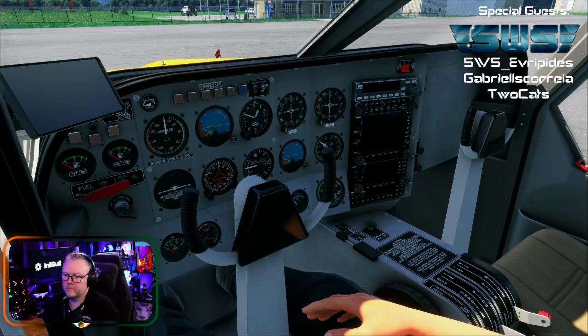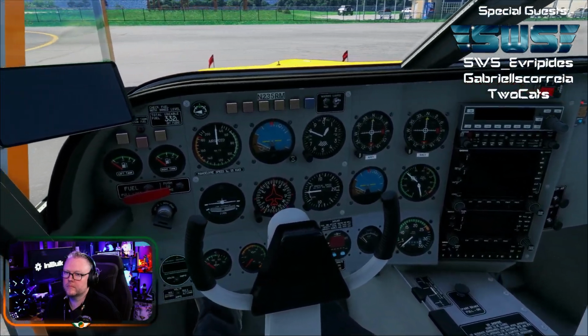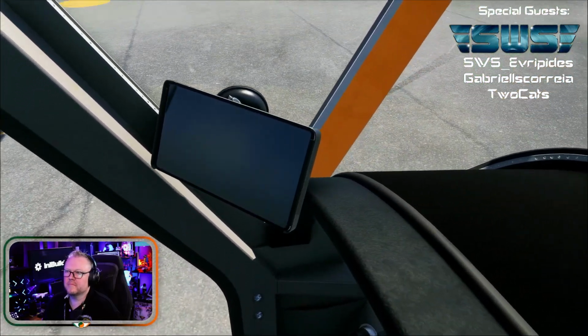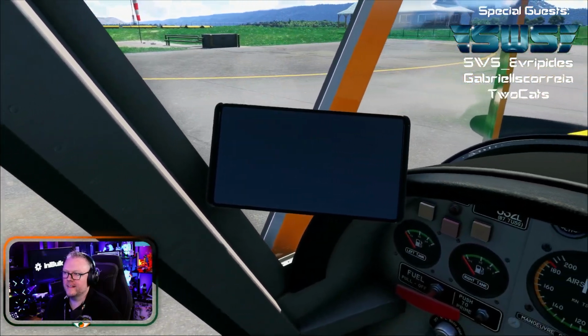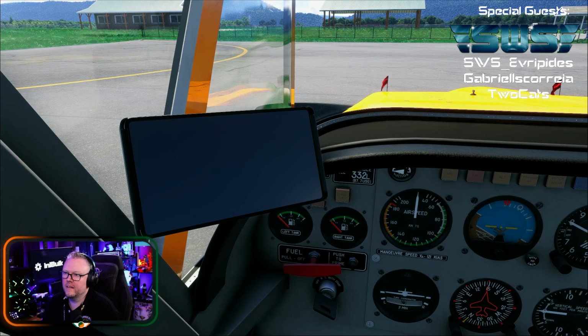And finally, we have a tablet, which Vrippidis and Tukas have been working on for quite a few months, and that's going to find its way into many of our other planes. Oh, nice. I won't say much about that one. I'd rather you see it and show it. Sweet. Because it's a very different approach to what we're used to.